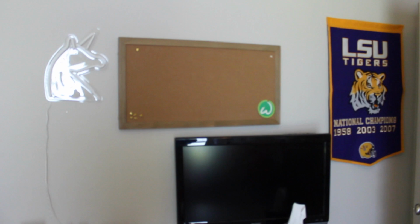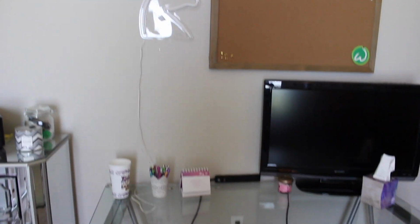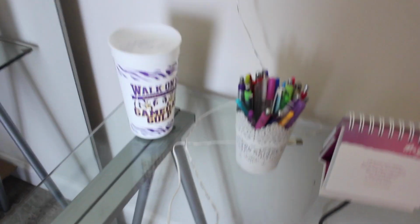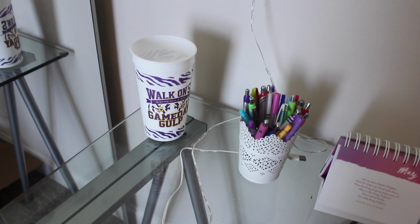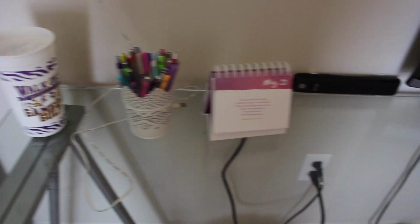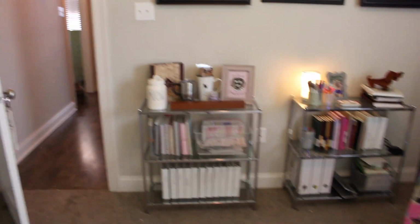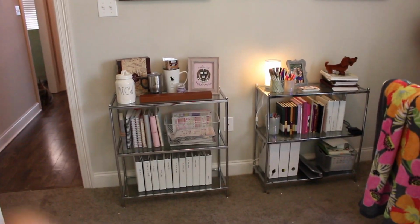So I don't really use this side, but I do have a cork board with a Wahlburgers magnet from Vegas and a unicorn light up sign. So I also have a Walk-Ons cup because that's what I use to fill up water, so I can fill up all the water bowls in here. A cup of pens and this little daily Bible thing and a pink peony candle. That's this desk. And then we'll pan over and I will go over these 2 bookcases and my desk next.